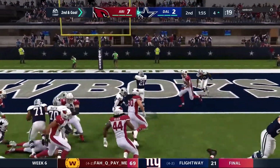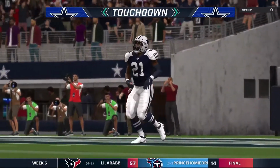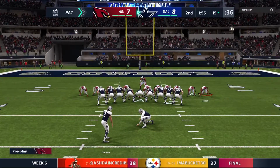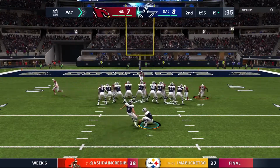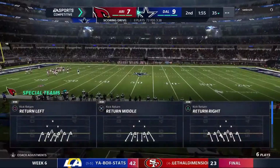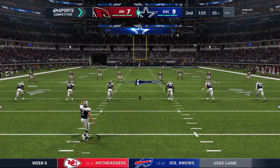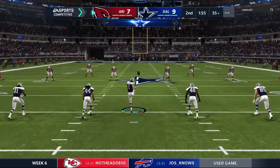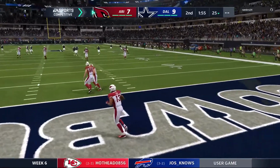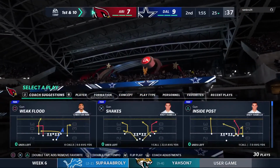On second down, it's Elliott, and he'll take it into the end zone for a Cowboys touchdown. Ezekiel Elliott hitting double digits with his 10th touchdown of the season. And the Cowboys have retaken the lead. It's up and good, and the lead now moves to 9-7. Now after the touchdown, it's Zuerlein. He'll kick it away. Take over first and 10 at their own 25-yard line.